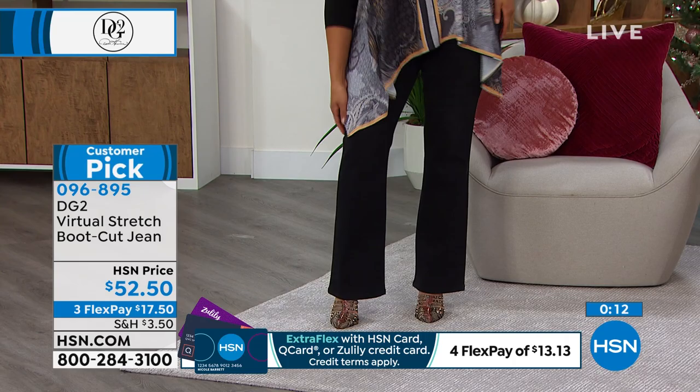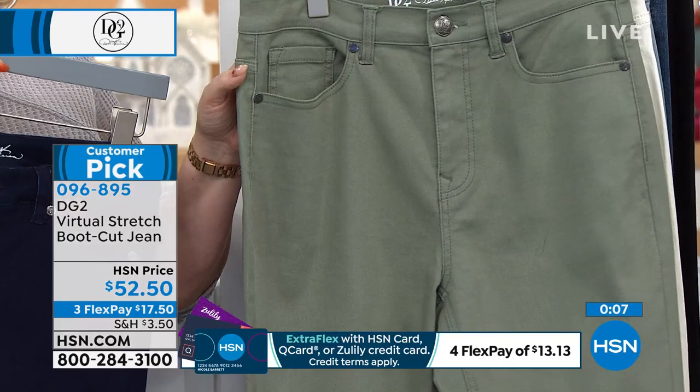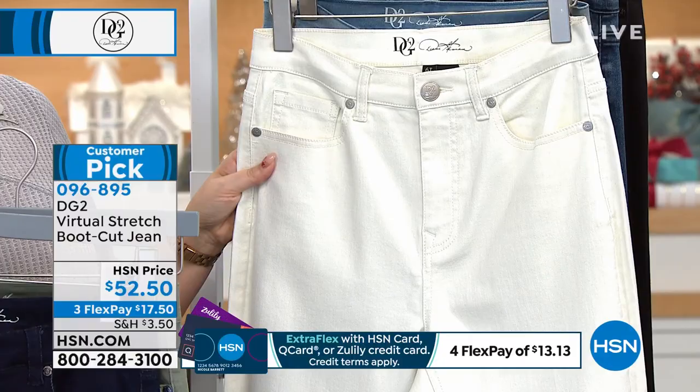Absolutely. Maybe your favorite denim color. Indigo. And then a fun little pop color. This is the sage that Sam's talking about, in love with. Ivory has been hugely popular. Like this whole outfit with the sweater that we have coming up, that's what Carol's wearing.